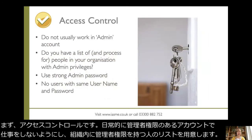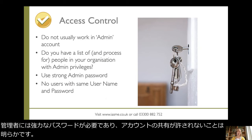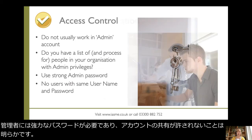So first of all, there is access control. We ask that people do not work in an admin privilege account on a day-to-day basis, and that they have a list of people in their organization with admin privileges. Obviously, you need a strong admin password, and we do not allow account sharing. So you cannot have more than one person using an account with the same username and password.